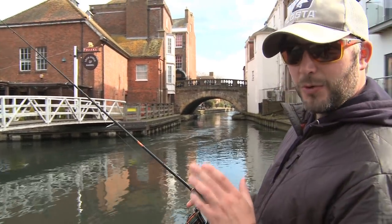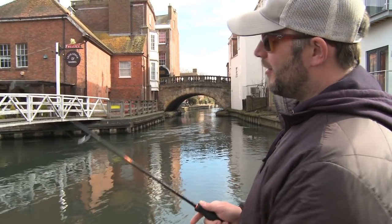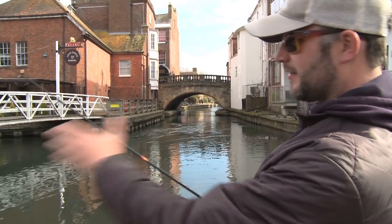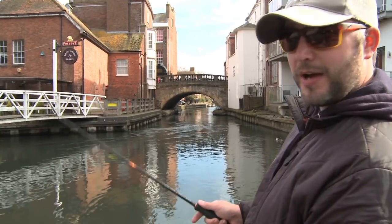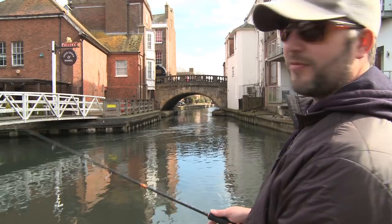So you will get strikes at every point of the cast on this. So lure fishing, you just got to be on the ball, otherwise you'll miss them. So as I say, I'm just fanning round, casting into all the likely looking areas, bouncing it back to me. And if there's anything around here, hopefully we'll get it to take.